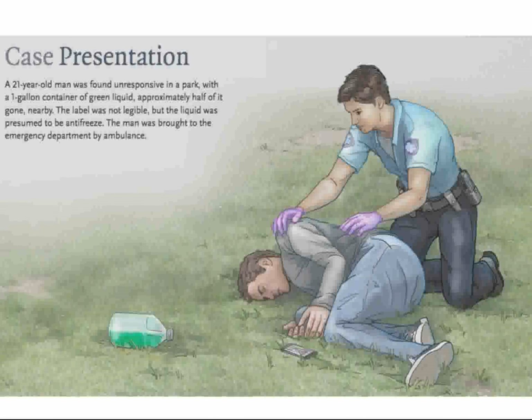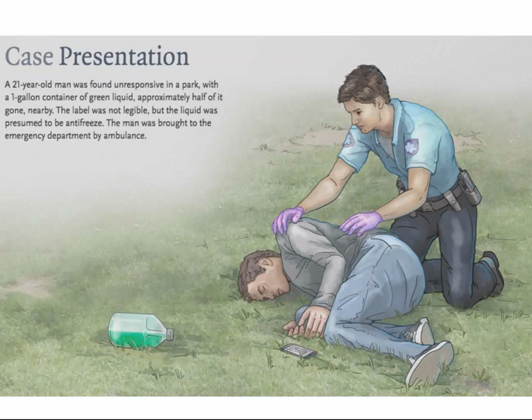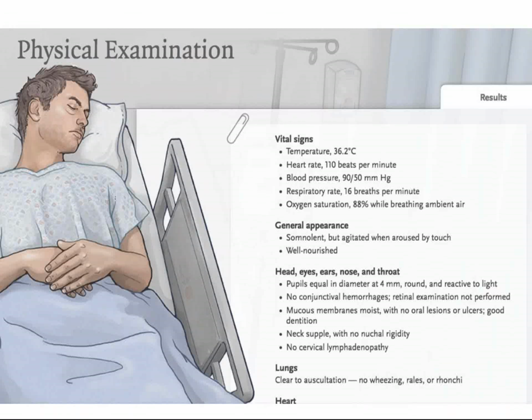Now, we'll end with this case in the New England Journal that involves a patient that was found unconscious in a park, sitting next to this jug of green liquid. That probably gives the situation away, or it would have 15 years ago, probably doesn't anymore, because cars don't need to have antifreeze anymore. They used to have antifreeze, and then we always had a jug of it in the garage, but that's not the case anymore.